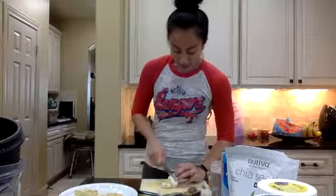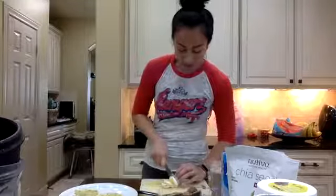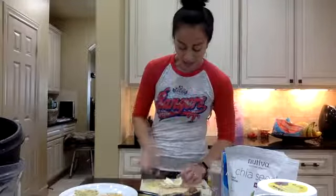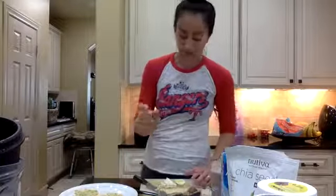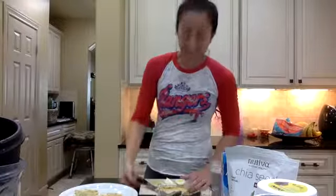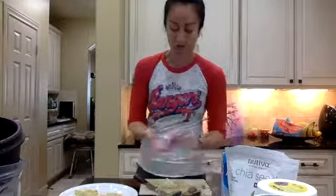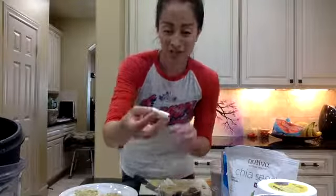And I'm gonna show you what it looks like on the inside as well. It's just perfectly cooked, and the yolk isn't gray at all. I feel like sometimes when you do boiled eggs, the yolk can get kind of gray around the outside, and that means that it's a bit overcooked. So let me just show you. It's just perfectly yellow. Doesn't it look so good?